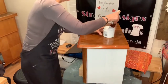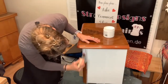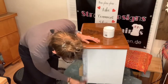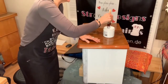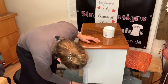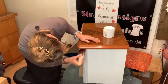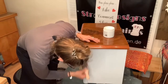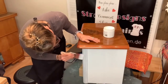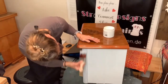So now I'm also going to paint this trimming here. As I said, I've cleaned the piece properly, really cleaned it nice. Whatever project you're working with, you really should clean it, whatever you put on there. You never know where it comes from, and maybe those people have been smoking or doing a lot of cooking or something like that. There might be grease or something like this on there.